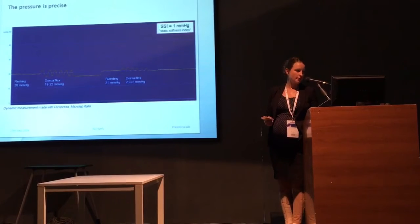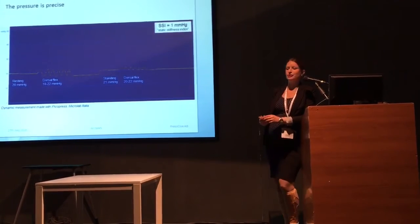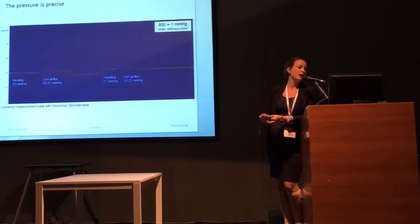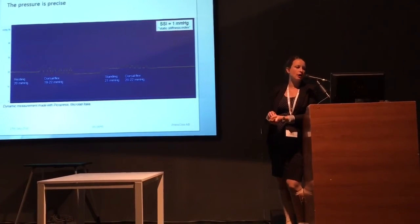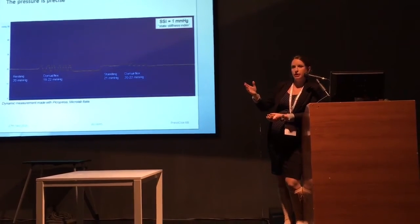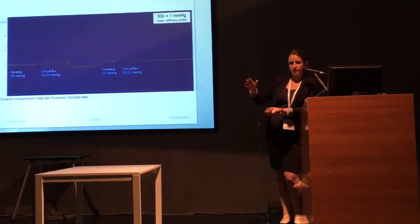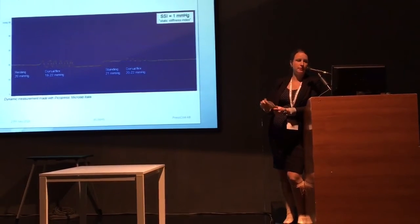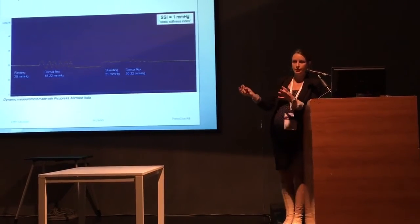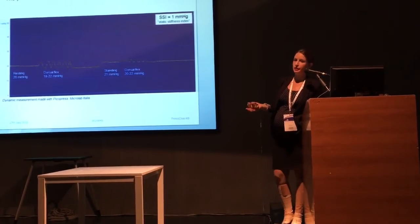So also, I think Dr. Caprini showed you a lot of slides on the dynamic measurement. If you look at this, you can see that there is very little stiffness. So it gives a very well-defined pressure invariant of the position, right? Because the material is elastic, so it adapts to the changes also when you stand up. Meaning that the stiffness is very low.